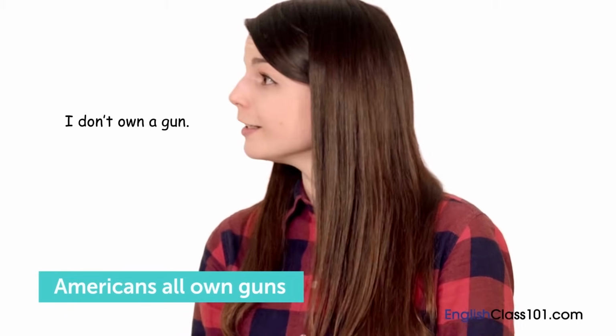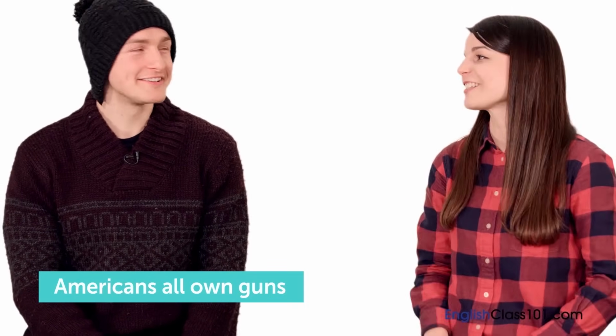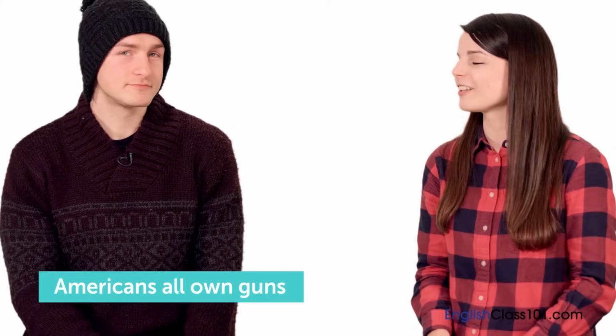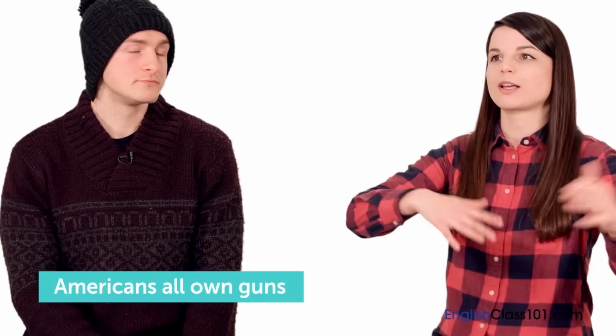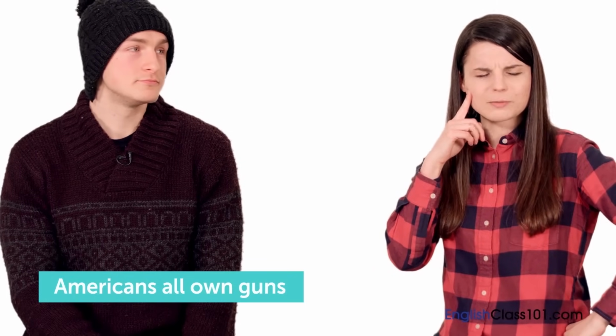I don't own a gun. Me either. There's one person, two people who do not own guns, and I know that there are plenty more. There are a lot of people who do not own guns, and whether or not you support guns, maybe that's a different issue. But this is one point that's always just a little bit confusing to me.